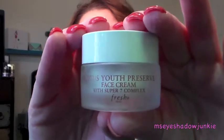Of course, you don't get all the benefits when you're traveling, if you're using it continuously, but it works for the week that I'm traveling or the couple of days. I got this again in one of those beauty bags. It's the Fresh Lotus Youth Preserve Face Cream. Now, I would think about repurchasing this. I really do like this one.